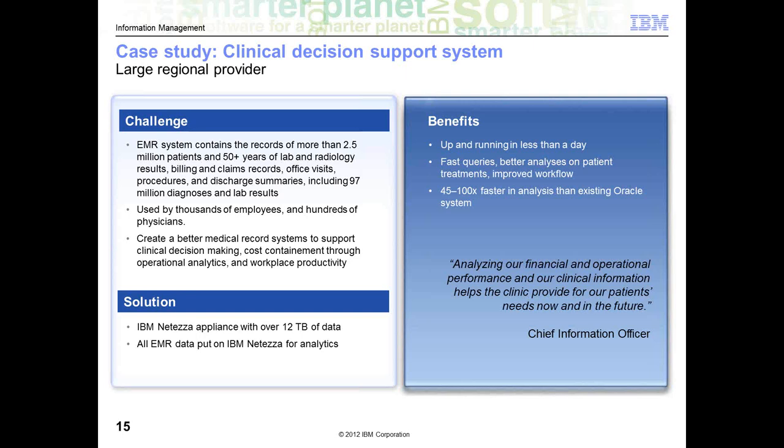What's interesting, and this is for people who are Oracle people, when they first did some trial benchmarking of the applications on Netezza, their average acceleration in the analysis across all these tests was 45 times faster than their existing Oracle system. And this is typical for what we normally see. Yet some of the queries were over 100 times faster. So now this provider wants to replicate their success in the market and market their EMR solution to other hospitals and clinics, recommending Netezza as the platform.